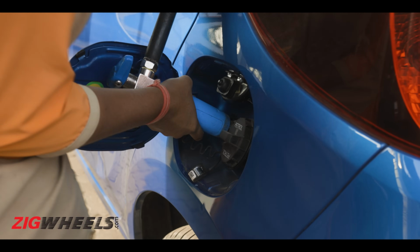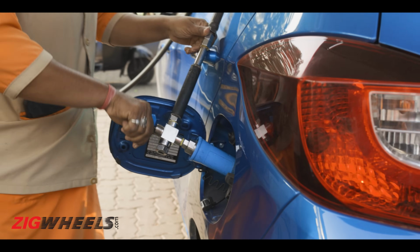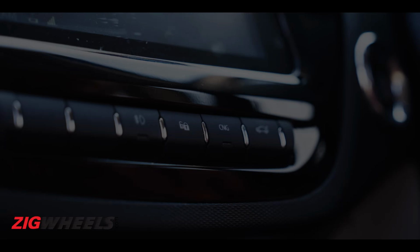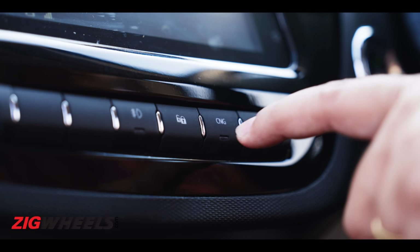The core benefit of CNG and why it's such an easy fuel to adapt to is because it doesn't ask you to change the way you drive or learn something new. Refueling is as easy as driving to a fuel station and filling up your tank, just as you would with a petrol car. And with iCNG, there's no two-step starting process either, so you don't have to start on petrol and then switch to CNG. You can also swap between petrol and CNG power at just the touch of this button. Seamless and just as easy as changing drive modes.